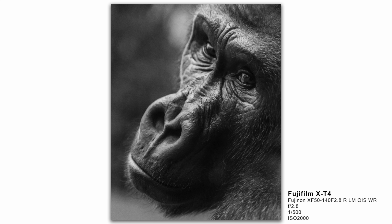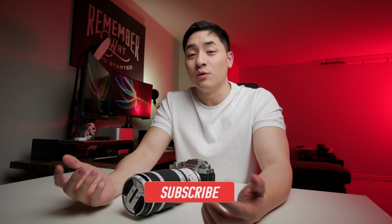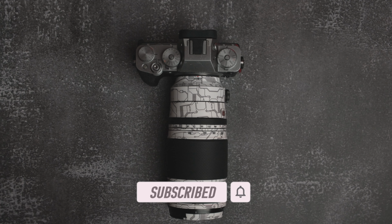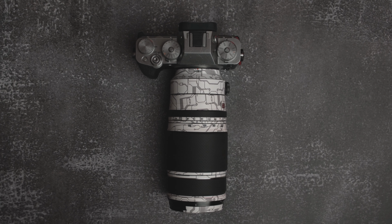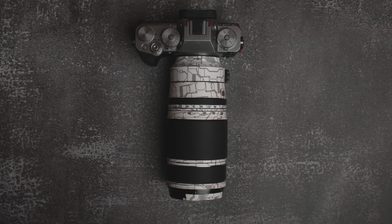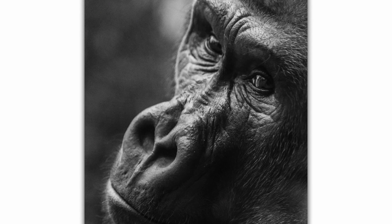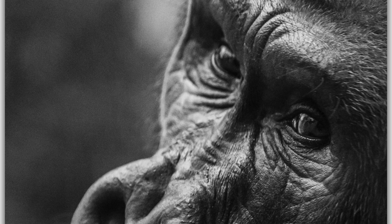So first off, I shot this photo at the Toronto Zoo and I believe it's a Western lowland gorilla. If I'm wrong, please let me know. And I used my Fuji X-T4 to shoot it using this exact lens, the 50-140 f2.8. If you look at this photo, you can tell that it's not super clear. Look at the right eye of the gorilla. It's actually a bit out of focus, which is why this photo is actually not the best.